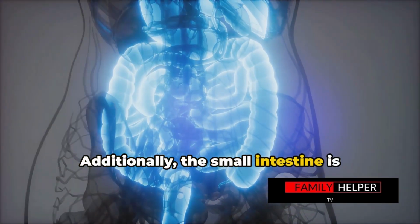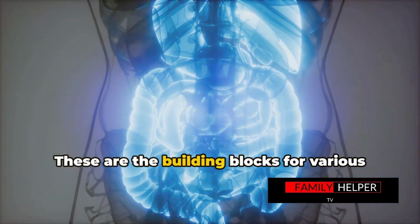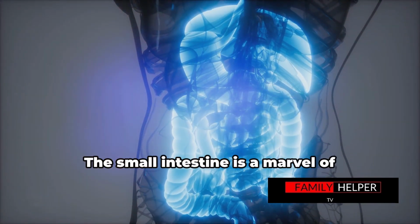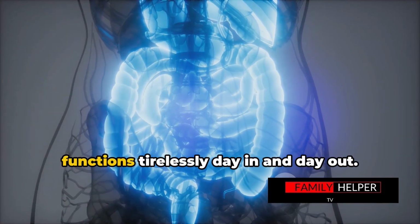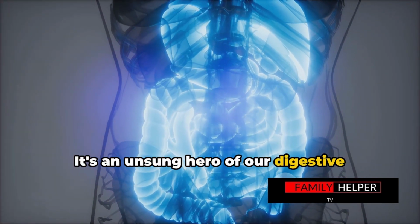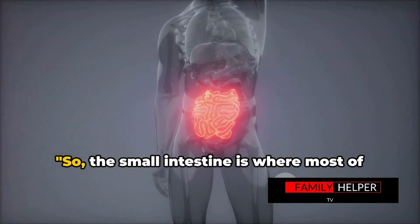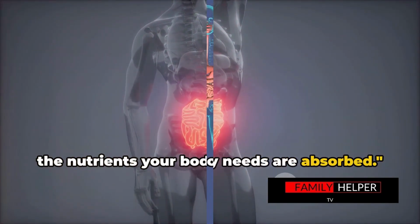Additionally, the small intestine is involved in the absorption of vitamins and minerals. These are the building blocks for various bodily functions, from maintaining a healthy immune system to supporting our bones and tissues. The small intestine is a marvel of efficiency and design, carrying out its functions tirelessly day in and day out. It's an unsung hero of our digestive system, quietly ensuring that we get the nourishment we need from the food we eat. So, the small intestine is where most of the nutrients your body needs are absorbed.